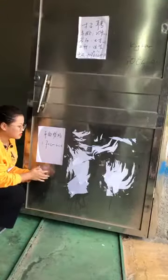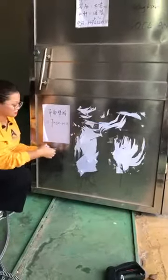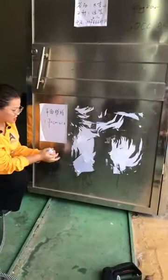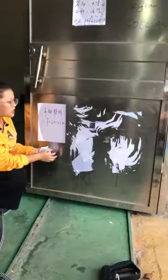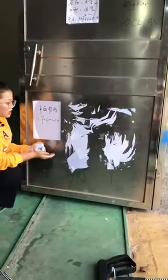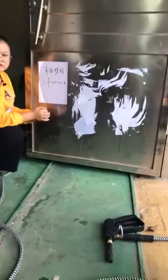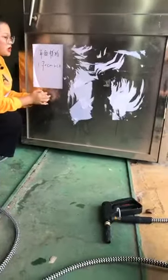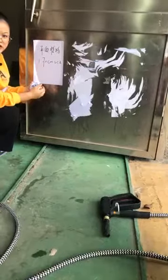Thank you. Yes, so now we can see we can take out some parts of the advertisements, but after a long time in the sun and the rain, it's very hard to take out. But today we are going to show you how the GOCLEAN steamer can clean it.